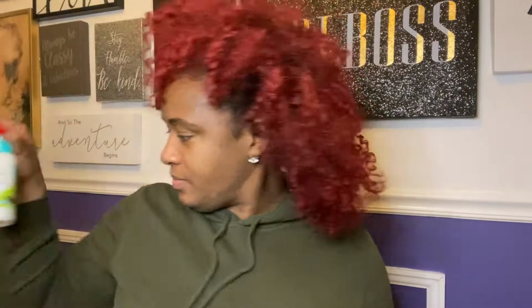When you spend over a certain amount, and I spent over a certain amount, you get a free 4-pack at Ulta. Free 4-pack at Ulta after you spend a certain amount of money. The things that come in this 4-pack are Super Cream, I love Super Cream, One Condition Decadence conditioner, and then No-Poo Decadence shampoo.